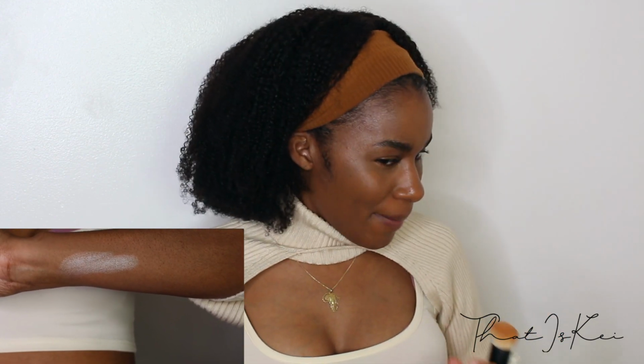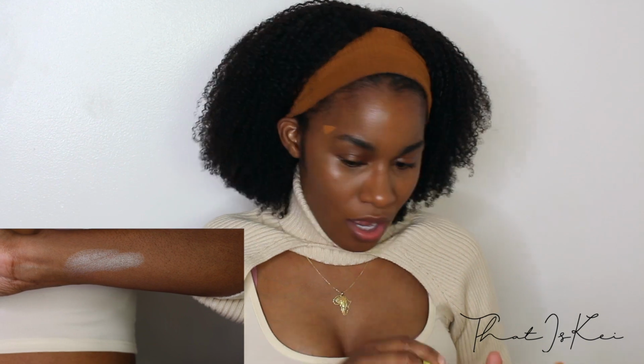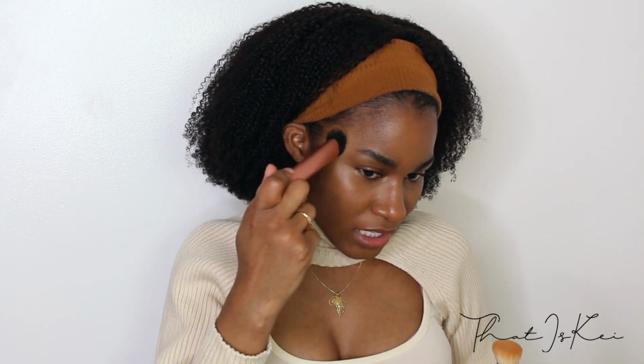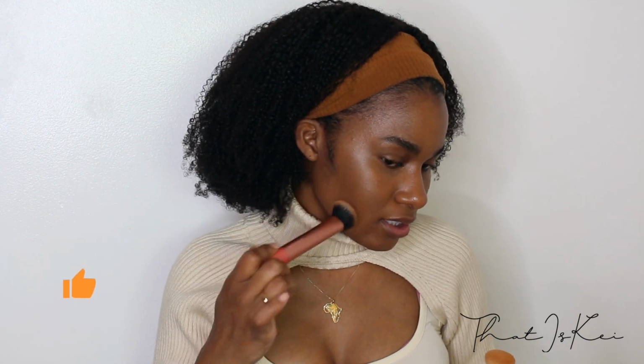I don't want to go up as high right here, so I'm going to just go in really quickly with my concealer and then just focus more so on the high points of my cheeks so it can really hit, if you know what I mean. Alright, so I'm going to put it right here as well.